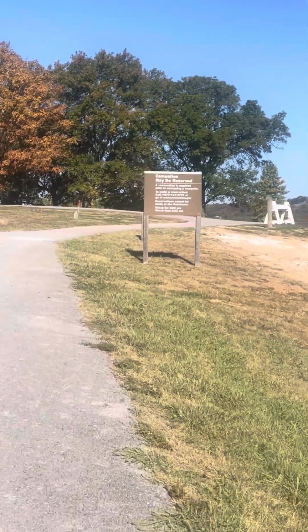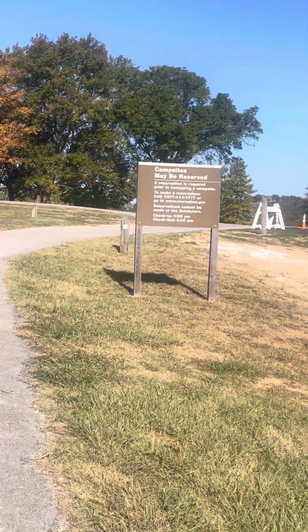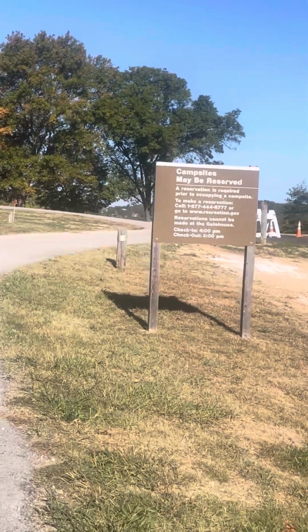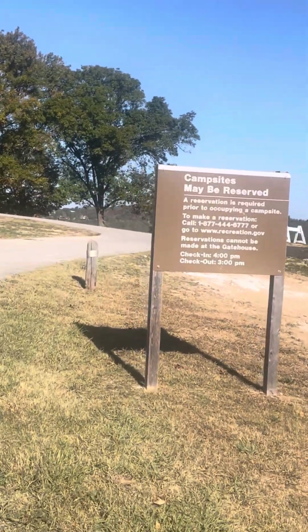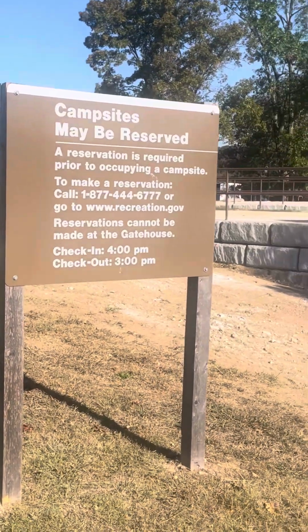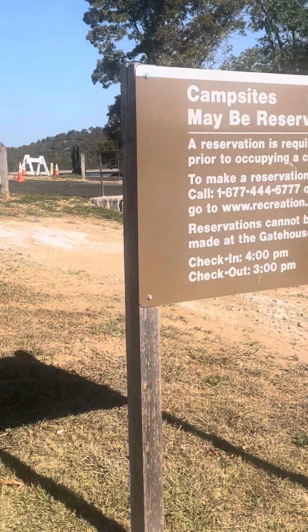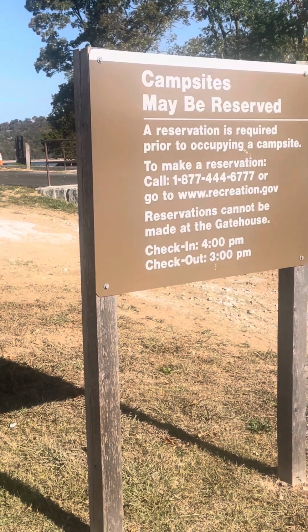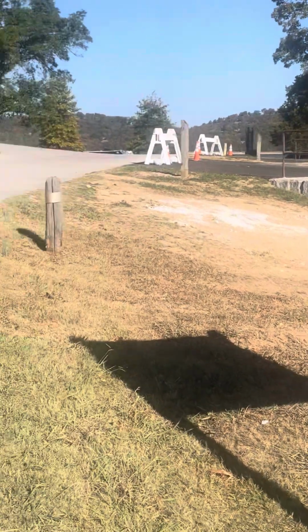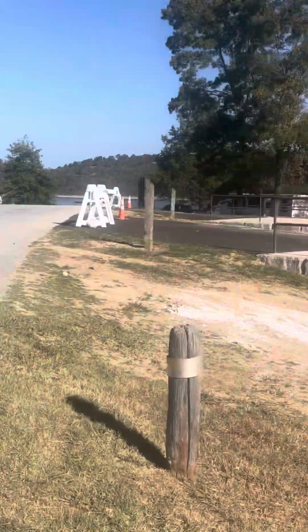Campsite may be reserved. Reservation is required prior to occupying a campsite. Go to reservation.gov. You can see the telephone number. You cannot make reservations at the gatehouse or the ranger's station. Check in at 4 p.m., check out at 3 p.m. You have to make reservations online, no other way.